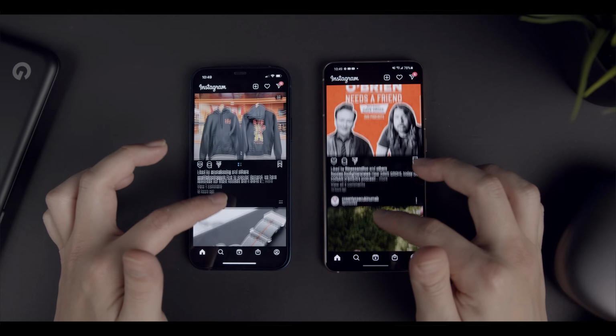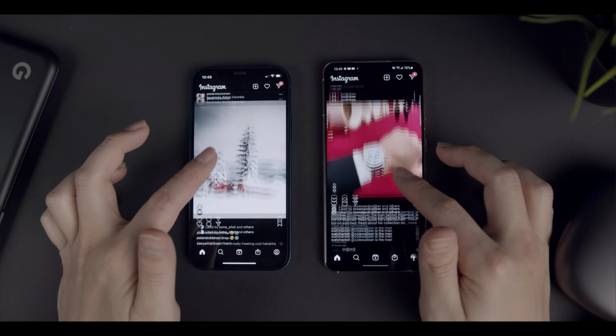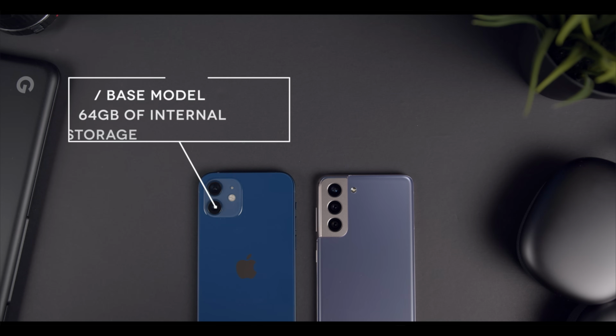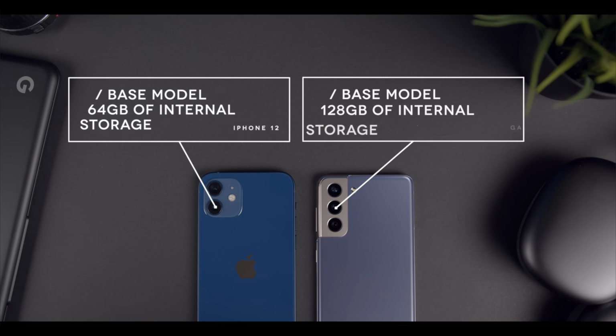Okay, next let's talk about general features and overall performance between the S21 and the iPhone 12. Let's start with the low-hanging fruit and talk about storage. The base model iPhone 12 still comes with a measly 64GB of internal storage, critically low in my opinion for 2021 standards, and is a clear loser to the S21's standard 128GB starting point.